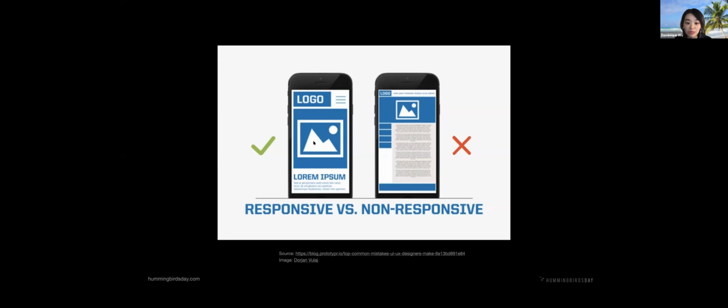But if it is responsive, then you can just scroll and see the whole text without needing to zoom in or move left. And to click the navigation bar, you see the hamburger, you kind of know that you want to jump into another page. So yeah, this is really important to make sure the user can get the best experience.